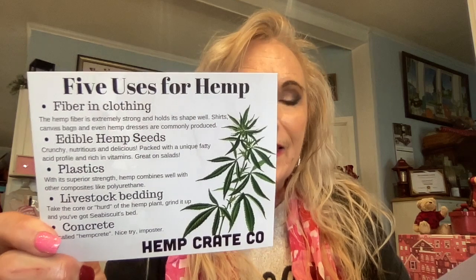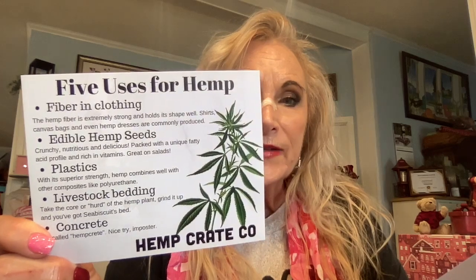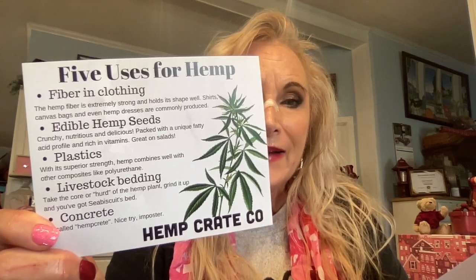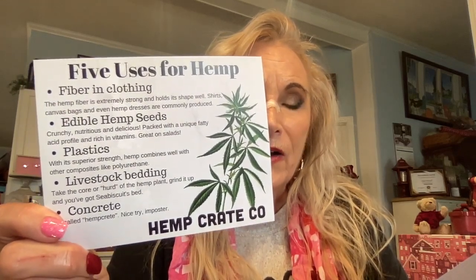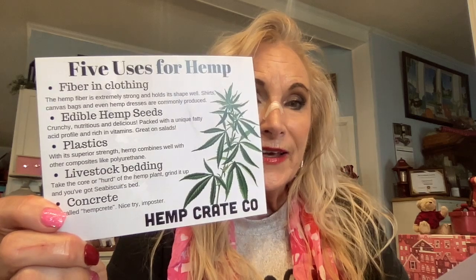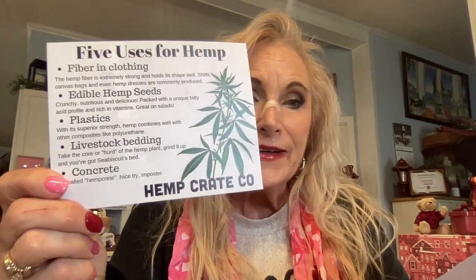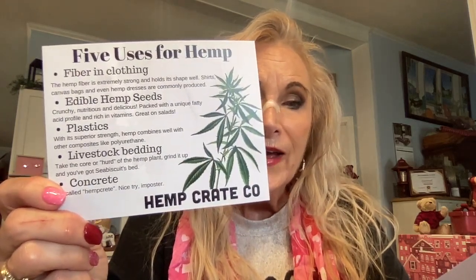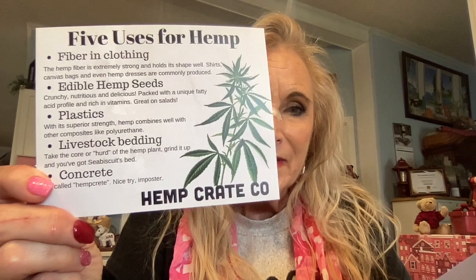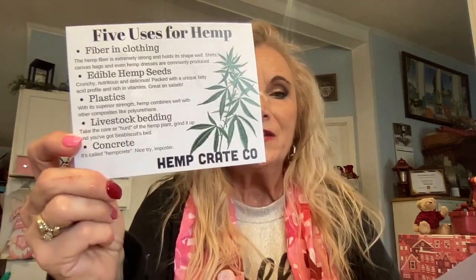Fiber in clothing. The hemp fiber is extremely strong and holds its shape well. Shirts, canvas bags, and even hemp dresses are commonly produced. Edible hemp seeds. Crunchy, nutritious, and delicious, packed with a unique fatty acid profile, rich in vitamins, great on salads. Plastics. With its superior strength, hemp combines well with other composites like polyurethane. Livestock bedding. Take the hurd of the hemp plant, grind it up, and you've got a Seabiscuit bed. And then concrete. It's called Hempcrete. Nice try, imposter. And it says the hemp crate.